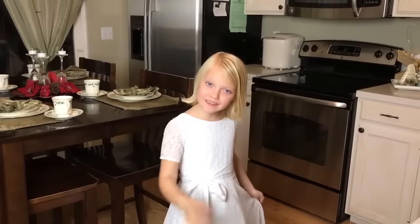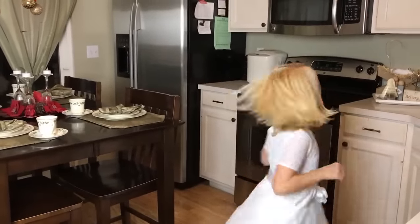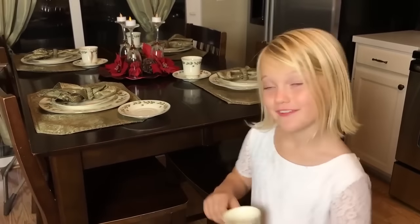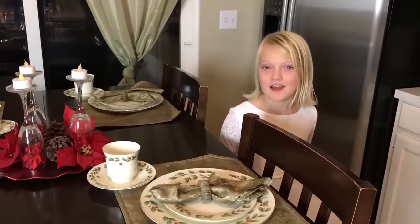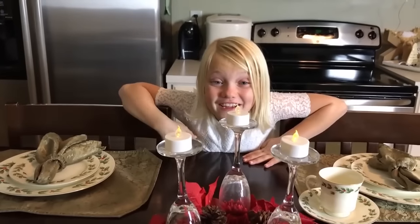Welcome to our Christmassy kitchen. This is our Christmas china. My great grandma gave it to us. It's special. We like to keep our tables decorated all Christmas season. These are fake candles.